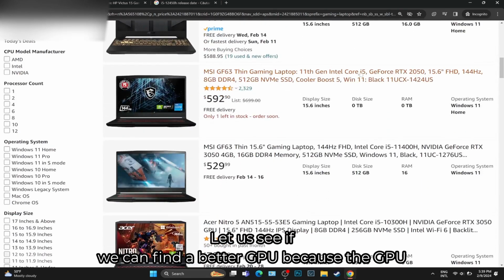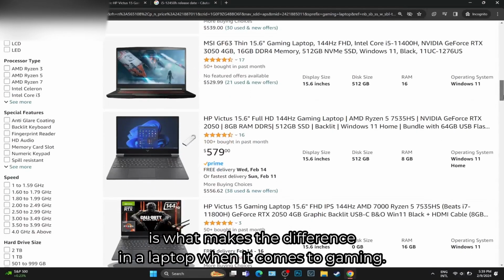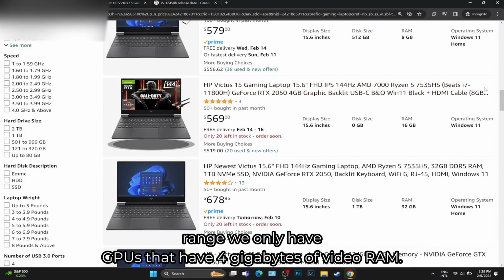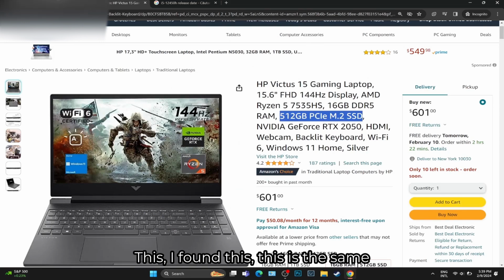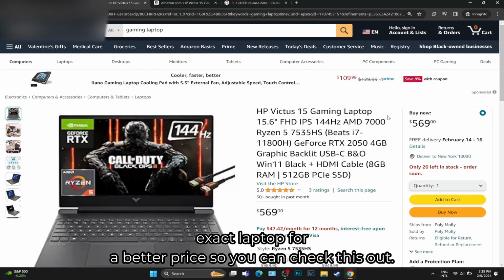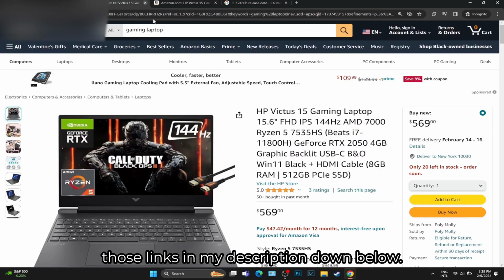Let us see if we can find a better GPU, because the GPU is what makes the difference in a laptop when it comes to gaming. For the most part, in this price range, we only have GPUs that have 4 gigabytes of video RAM. I found this is the same exact laptop for a better price, so you can check this out. I'm gonna make sure to link all of those links in my description down below.